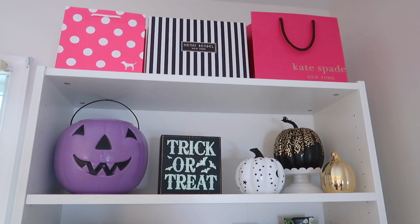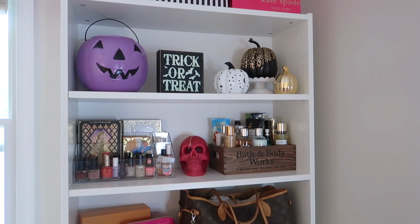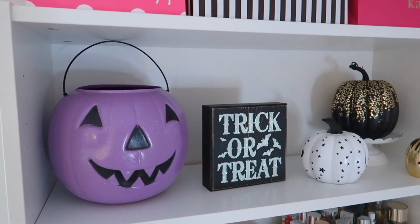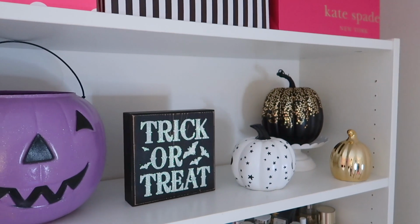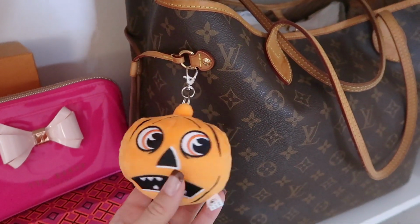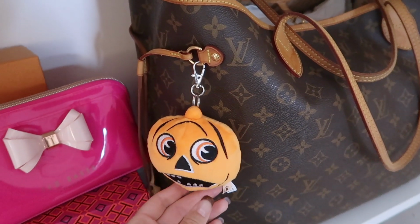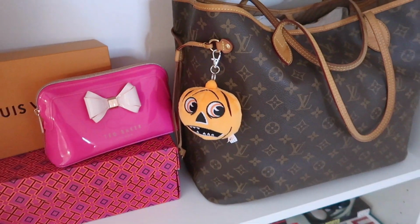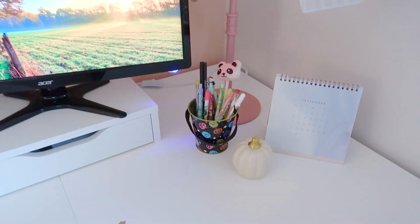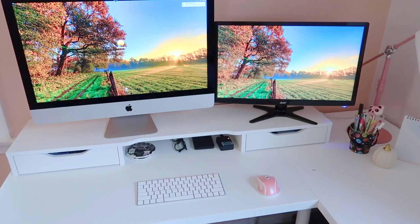Here's a look at how I decorated my bookshelf. I also added my little pumpkin charm here to my bag just to look at him because he's so cute. And then here's a look at what my desk looks like. I changed the background on my computer to a nice fall scene as well.